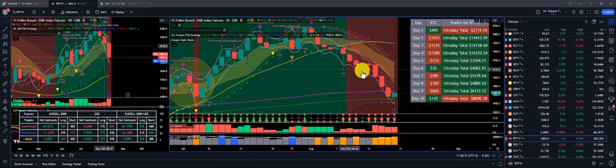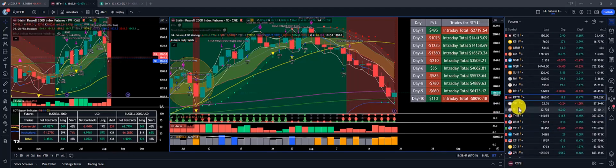Russell, nice overall gains to the downside. Hits the Z3 excursion, then bounces in between the RL270, 200, and the Z3. Overall gain of $3,145 in one contract.